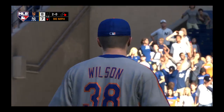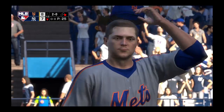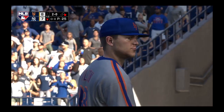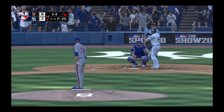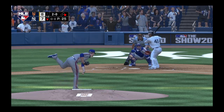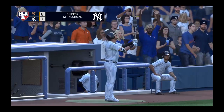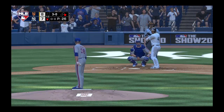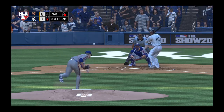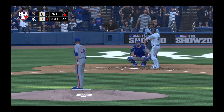Boy, not exactly what you'd like as a pitcher. One of the keys is to minimize your pitches, attack the strike zone early. A lot of deep counts, and working himself into a lot of trouble. The 2-0 on the way. It's right, ball 3. Mike Tauchman is on deck. He's set. Here's the 3-0. And this is popped fouled off to the right and back into the seats.